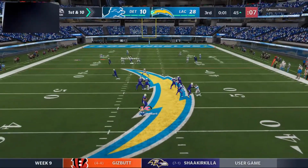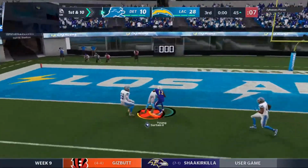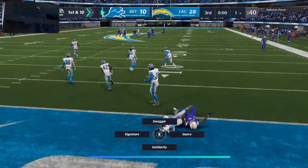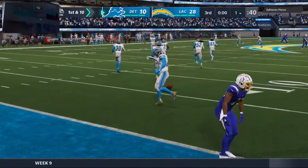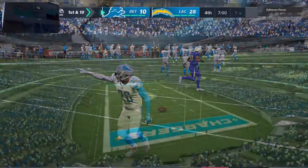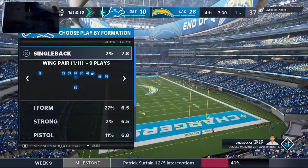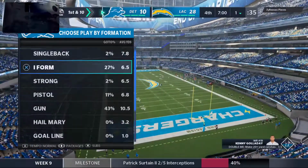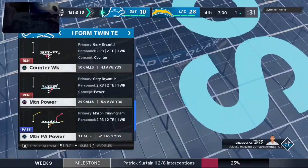Herbert throwing again. Looking deep downfield. Into a double team, and it's intercepted. Picked off with great anticipation. And it's a big turnover there on the final play of the quarter. So it'll be a change of possession on the turnover when we get back. We'll return with more after this.